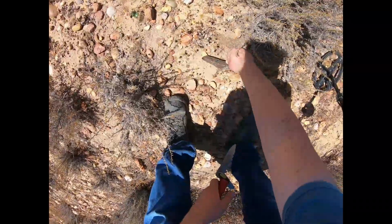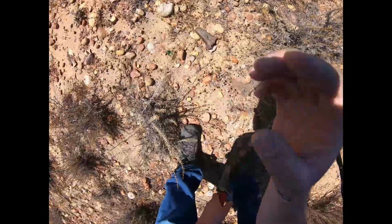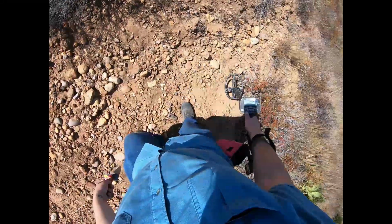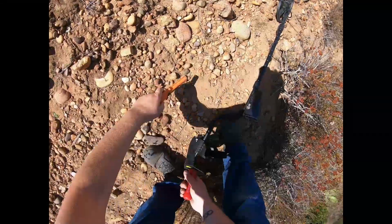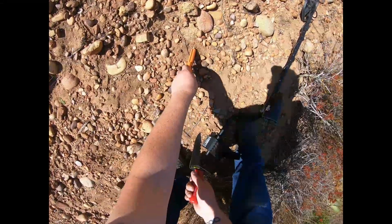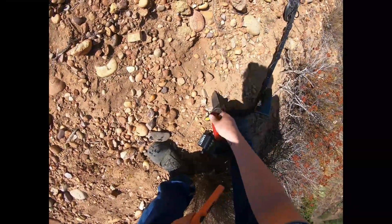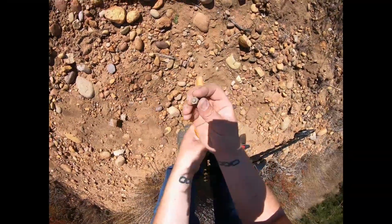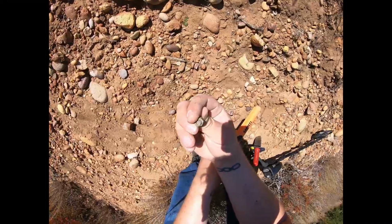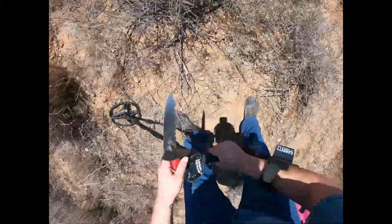Got a signal / surface find that looks like the seat to a bike. Nice. I'm gonna leave that. Beautiful signal. Let's see what it is. There it is. That is a regular old piece of hardware of some sort. There's one. Don't need a metal detector to see it though.